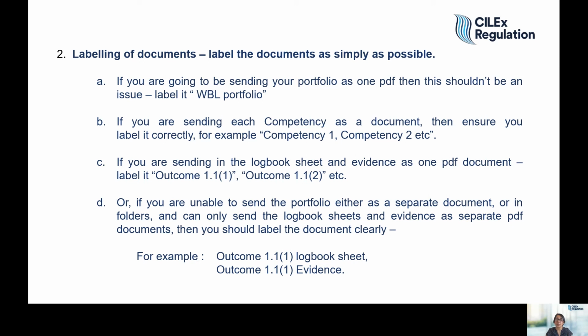So if you are sending your portfolio as separate documents, so a document for the logbook sheet and a separate document for the evidence, I've just put on the slide there how we would like it to be labelled, please. So in brackets is the example, so it would be the 1 or 2.